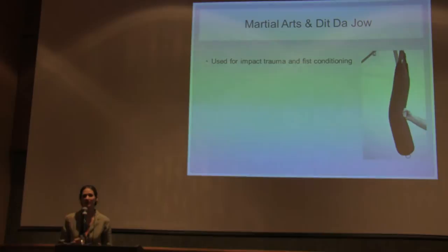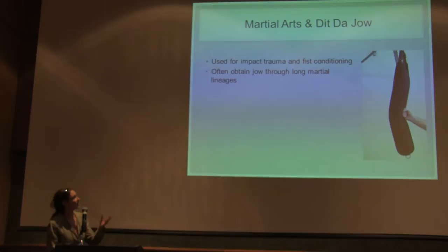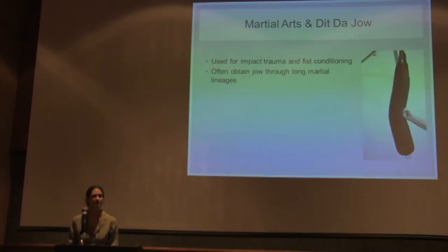Martial artists often obtain their jow from long martial lineages, like martial arts families consisting of your teacher, your brothers and sisters, your aunts and uncles, and your grandparents within a larger martial family. And so the teacher would obtain their Dit Da Jow recipe from their teacher, who received it from their teacher. And when they want to make a Dit Da Jow batch, they would take the recipe to TCM herbalists, obtain the ingredients, and then make a batch of jow, and then distribute this jow to their students.